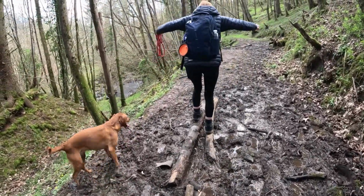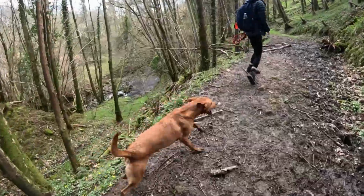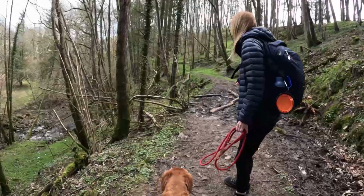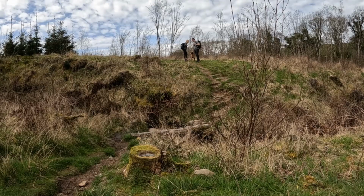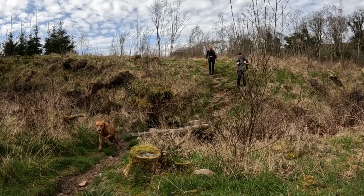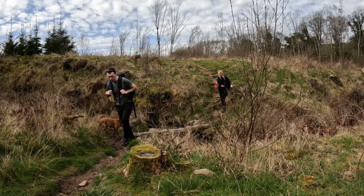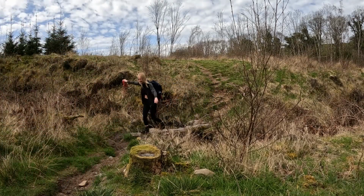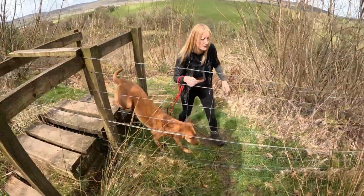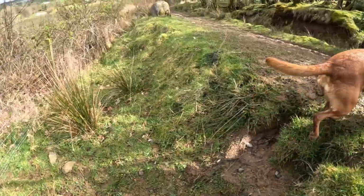Danger, danger. Come on then. Go, Bonnie, go. Whoop. Right, Barony, under the fence. Good girl. Go. Good girl.